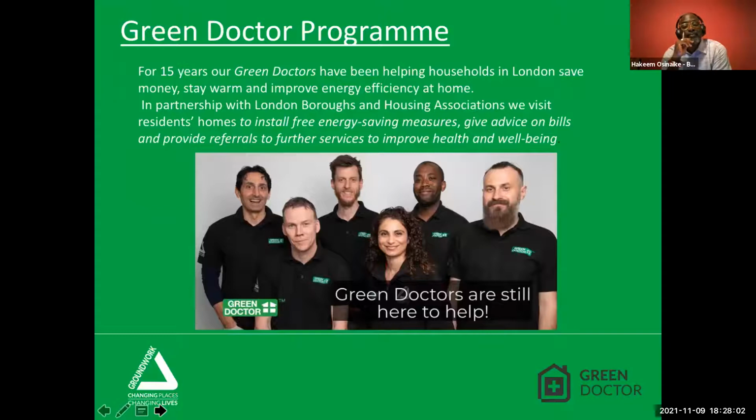So the service, the Green Doctors, has been running in London for 15 years at the moment. And we work in partnership with London boroughs, housing associations, small organizations to help London residents, and in that case, residents from Brent, so eligible residents from Brent, to stay warm, save money, and improve the energy efficiency at home.